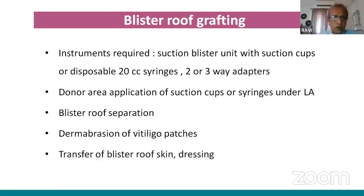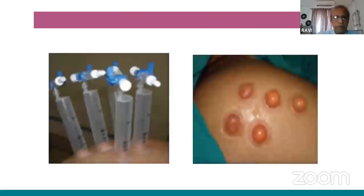You can also put it on your finger. The patch is dermabraded, like I showed you, and you transfer the blister roof skin over it and keep doing the regular dressing for these patients. This is the ideal technique for mucosal vitiligo, particularly lip vitiligo, as well as genital vitiligo. These are the two absolute indications for the blister roof technique.